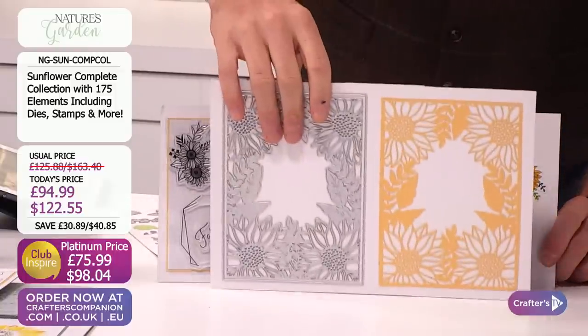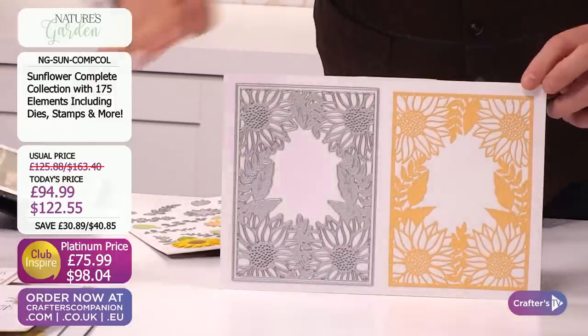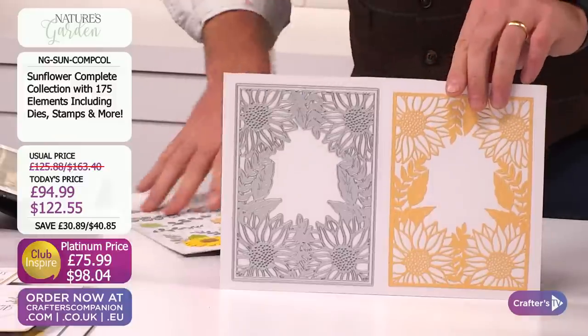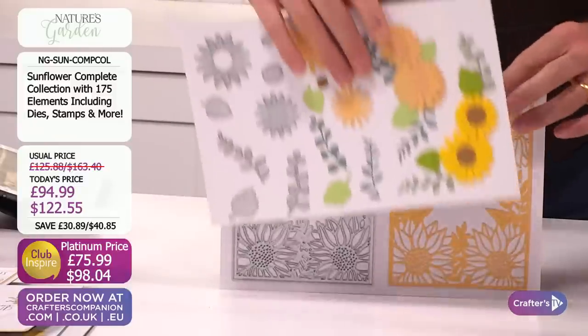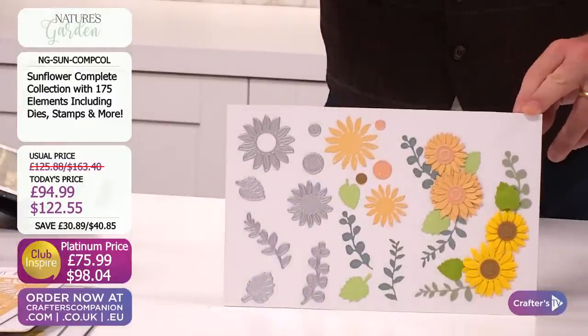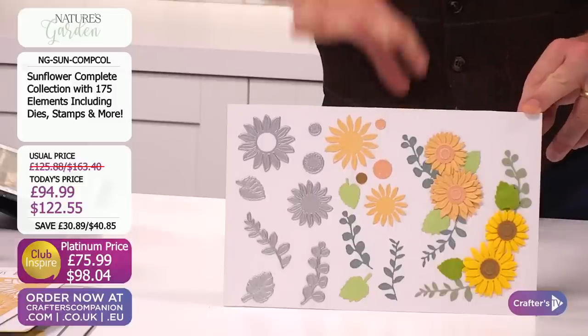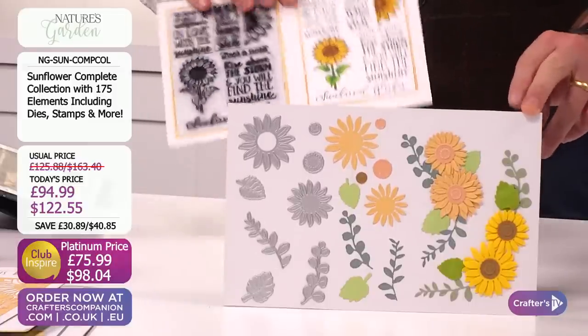You've then got the sunflower splendor, which is that gorgeous die, creator card right there, paper piecing opportunities galore. You've also got that unbelievable striking sunflower. Again, with all of the papers that you've got, the cardstock, the foam, it's literally all about building your own little sunflower there.